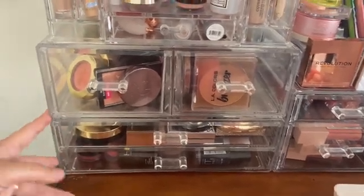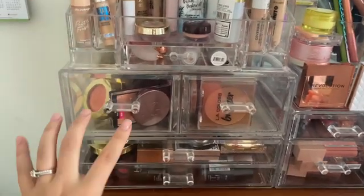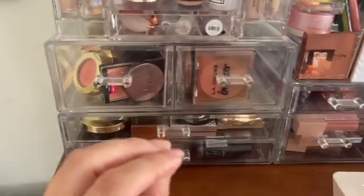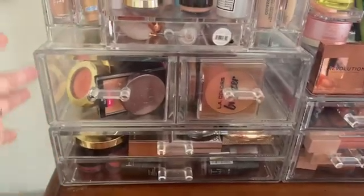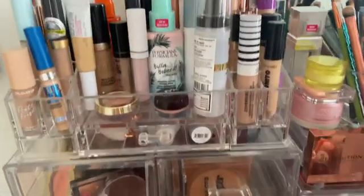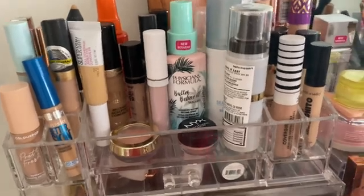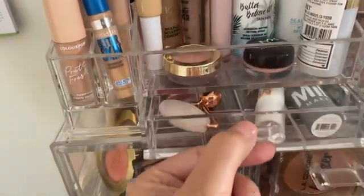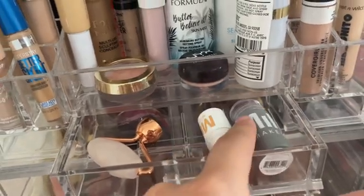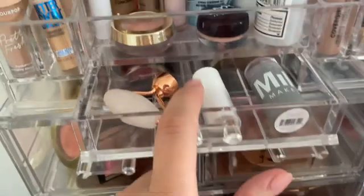But it did come separate, so you don't have to have it tiered on top of each other. You can have them spread out if you like. But to save room, and I have a lot of makeup, I have them tiered up. So yeah, that's that. And then up on the top is where I keep the majority of my concealers. In this little small drawer, I just have a milk primer and a milk blush that can get moved down to the cream blushes, but whatever.